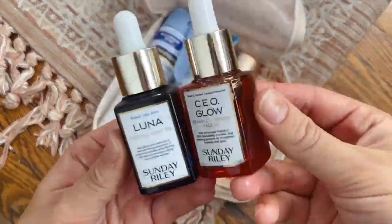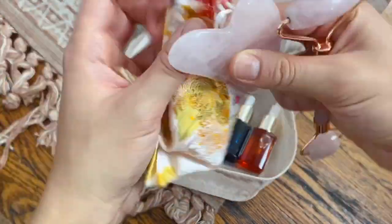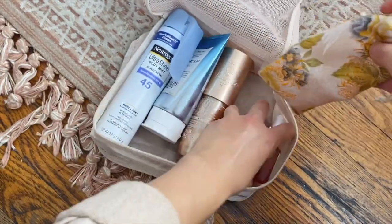A cleanser, and of course, my two favorite Sunday Riley oils. And also, I packed in a rose quartz jade roller and a gua sha to relax my face muscles.